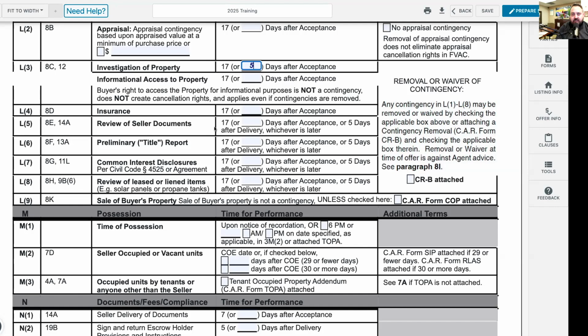Let that sink in for a second. Because remember, it's 5 days after delivery or your original contingency period, whichever is greater. So anytime between day 7 and day 12 that they deliver me the disclosures and all the documents, I would still have to remove my contingency on day 17. Once they get past day 13, 14, they're 2 weeks into giving me the documents that they need. Then it's solely the 5 days, right? So it continues moving out 5 days, 5 days.